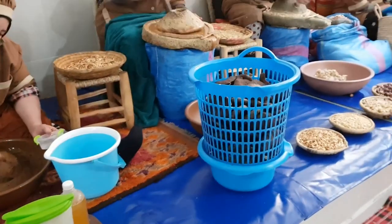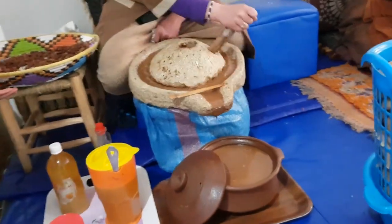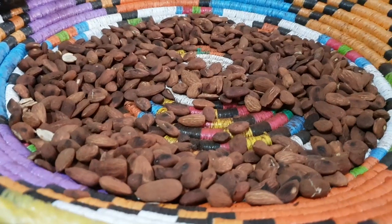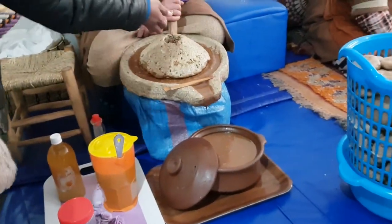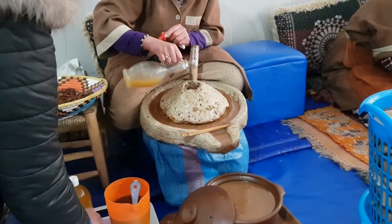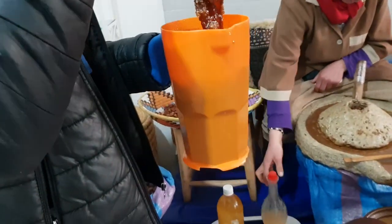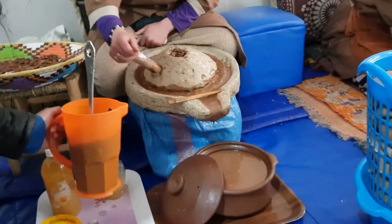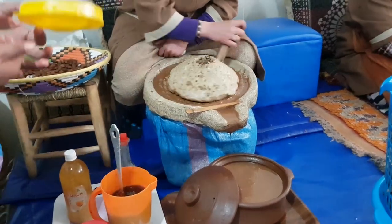So here we have another preparation. This is the last preparation, called Amlou. Amlou means the Berber Nutella. It's a natural Nutella. Our Berber Nutella is actually a mixture of normal roasted almonds, so we put the almonds with some edible oil, and we sweeten it with honey from argan flowers. So this one we take with bread.